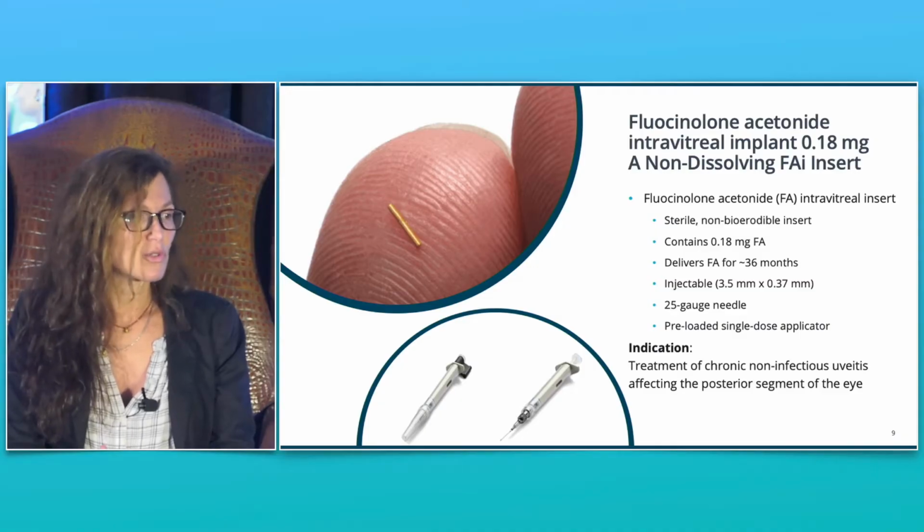Yeah. And then I think one thing that I really like about this is it's a 25 gauge needle. So with some of the larger injectors, there can be some hypotony and choroidals after, which you have to be careful of.